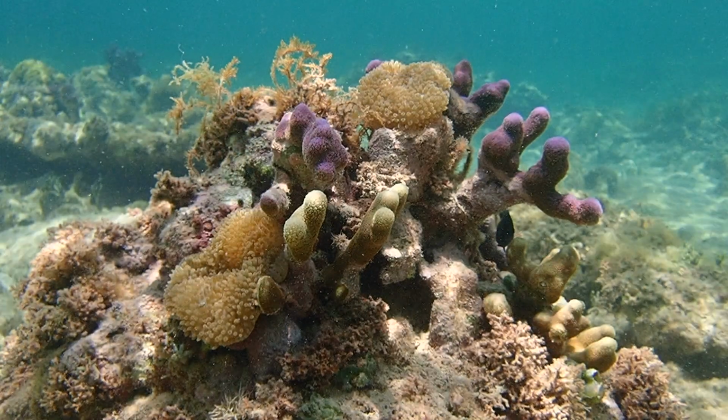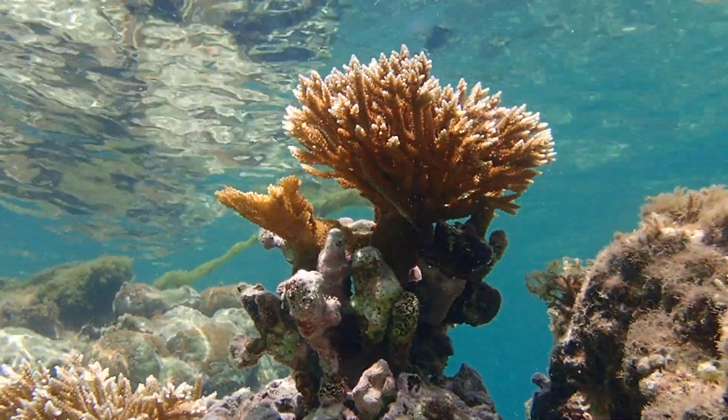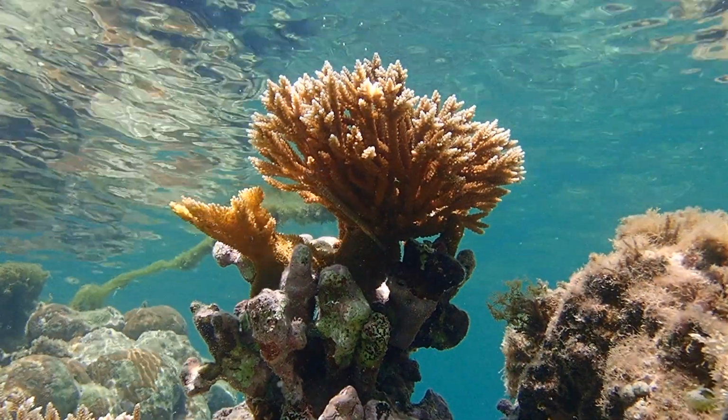And then over time, they bud and they bud and they bud, and they make a colony of hundreds and then thousands and then tens of thousands of these individuals, all of which have their own little tiny bit of limestone skeleton, and then that builds up into what we would call a coral. A coral reef is the accumulation of hundreds, thousands of those individual corals that live, die, live, die, over thousands, tens of thousands of years, to basically build up into what we would call a reef.